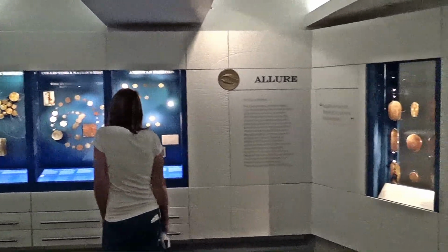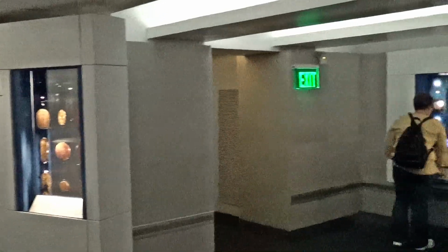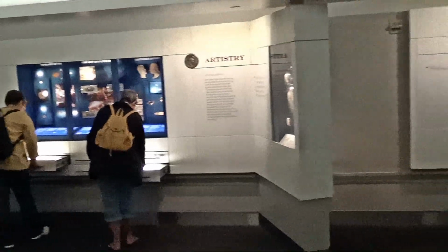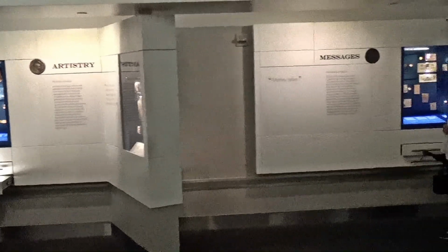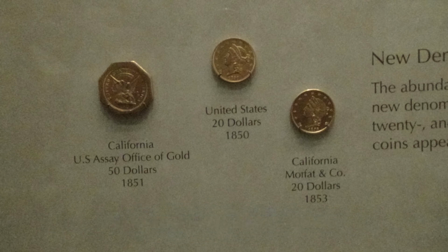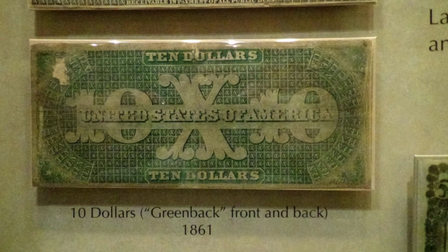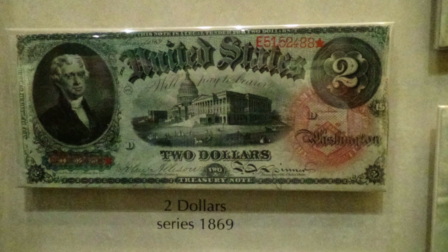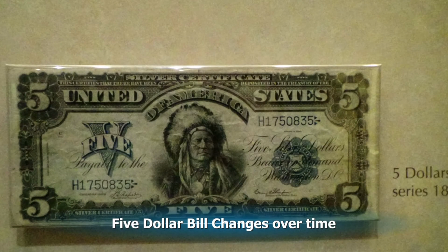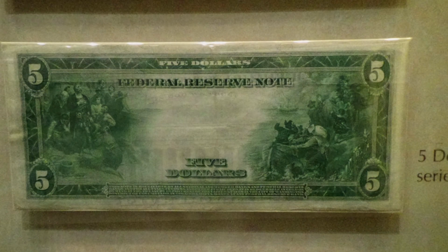It's why we moved in various ways in various places, looking for ways to get more. It may surprise you to know that many different groups made their own money in the past in the United States, such as these coins from the gold rush. After the Civil War, it became the exclusive property of the U.S. government to make money. They made the greenbacks. The color was unique to try and foil those who would counterfeit. And the $5 bill has changed over time, so our money never stays the same.